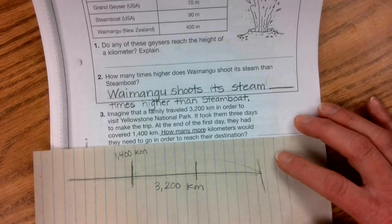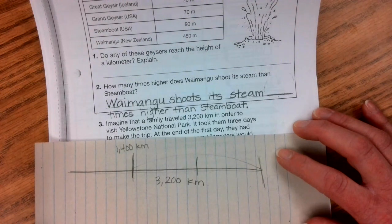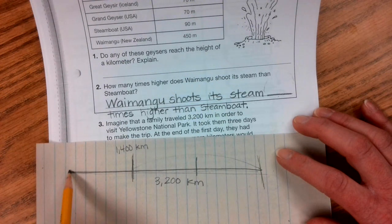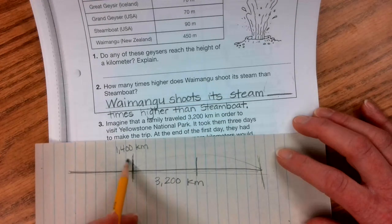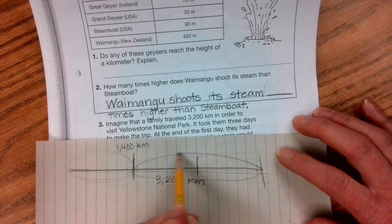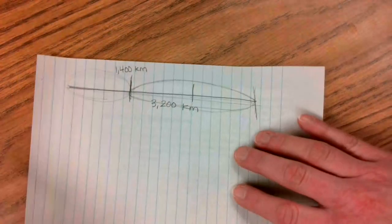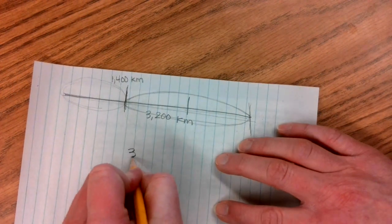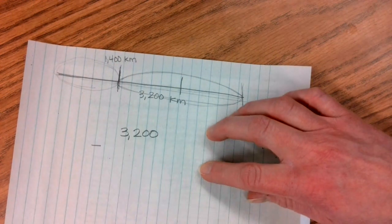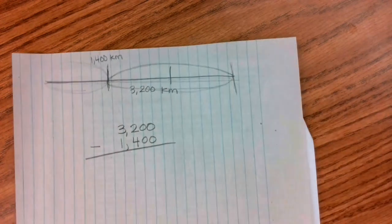So what we're going to do is take these two numbers and subtract. Okay, so we have this whole thing is 3,200. We need to subtract this part right here so we know what this part is. So let's try it. Write it down with me. 3,200 subtract 1,400.